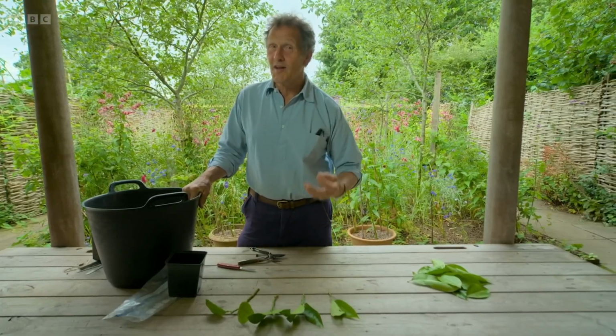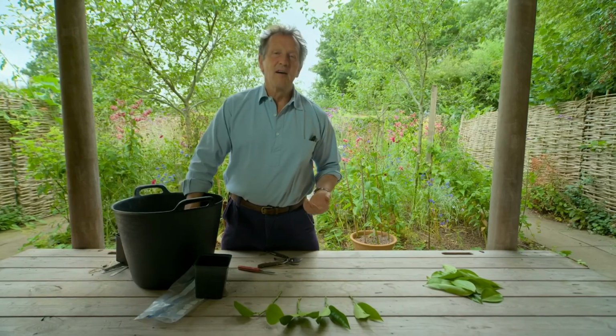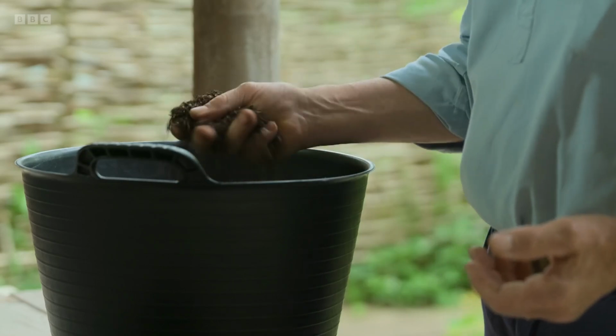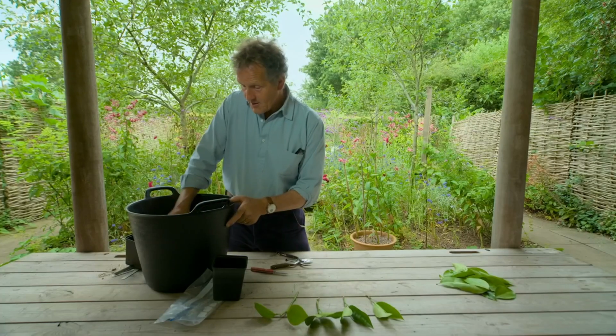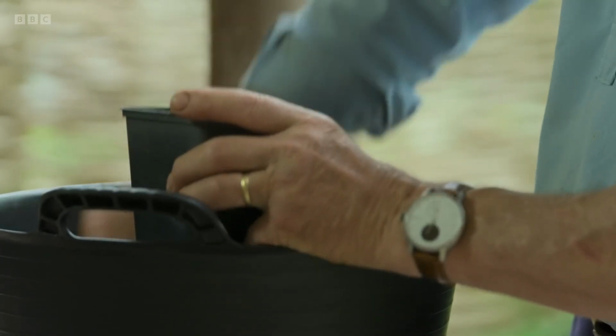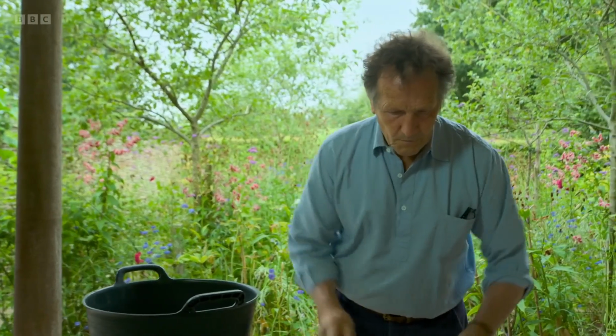What they need is water and oxygen. So it doesn't matter what you use, whether it be perlite, sand, grit, which is what I've got, a mixture of all that in here, but just a nice, open, loose mix. So we'll put that into a container like that. And then these can go in the corner.